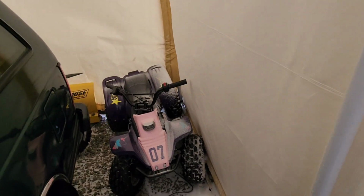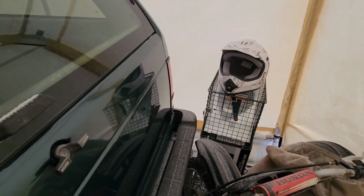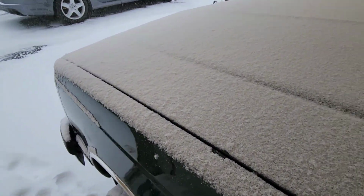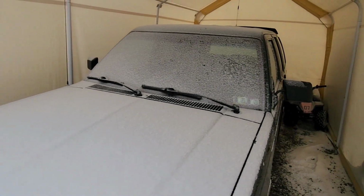She don't care. My little sister's four-wheeler. Pit bike. A little tight in here. Cool. All right.